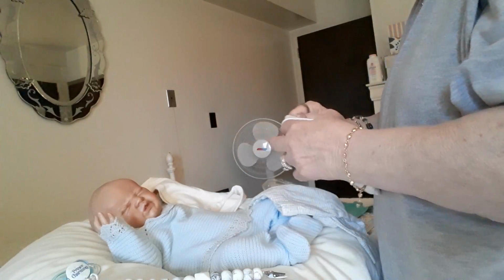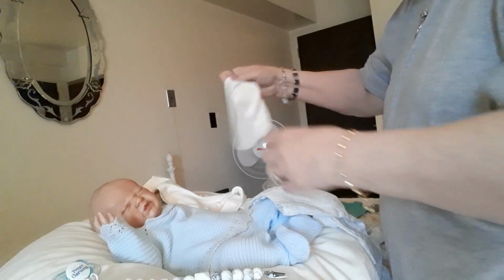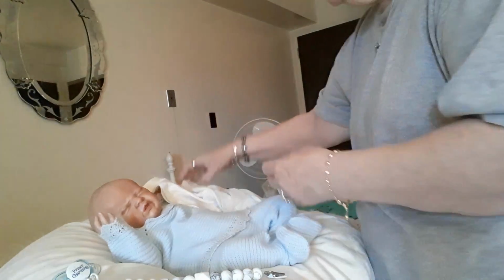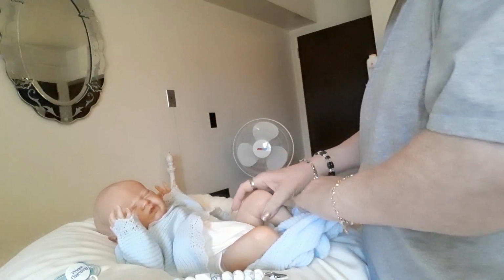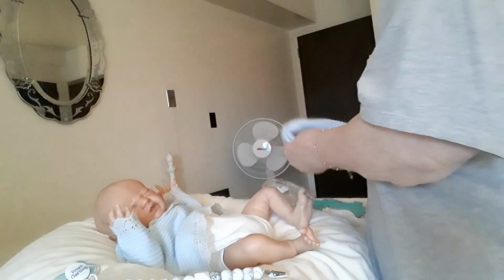I am in love with baby Richard, as you all probably have figured out by now. You know how sometimes you just get a baby and you just fall in love with them for one reason or another. Maybe they remind you of your child, or they remind you of somebody or something. Actually, baby Richard, as soon as I looked at him and he looked up at me, there was something about his eyes that just reminded me of Papa. And every time I look at him, I think of Papa, which is a good thing.